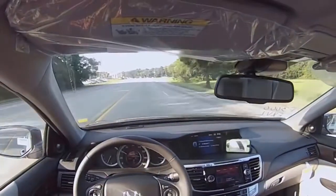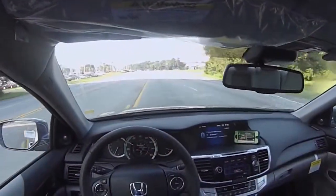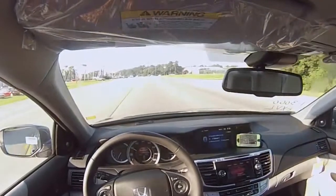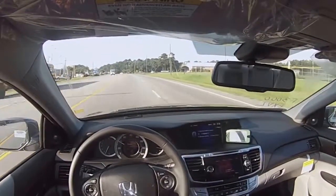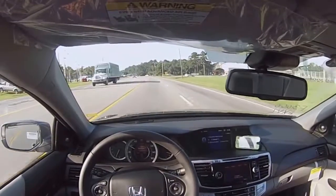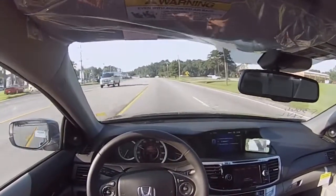Whoa. Pull me back in. Start drifting to the left a little. Whoop. Pull me back in. So for whatever reason, if your eyes come off the road and you do start drifting, whoop, you know, the car tells you. It also has a forward collision warning.